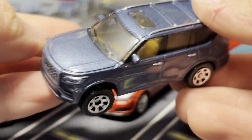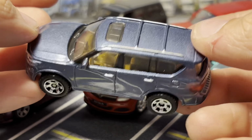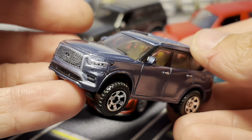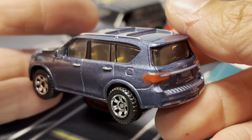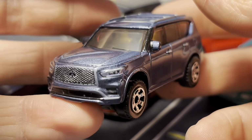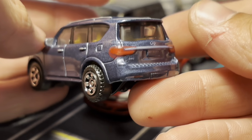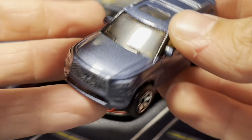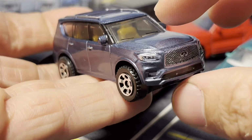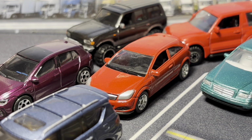This is almost identical to the real color. Maybe not as dark, but the shade is kind of similar. But yeah, I've wanted a blue one. I'm sure they're going to do a blue one next year or something stupid, but I wanted it now. And of course, when Matchbox does a blue one, it's going to be a little different anyway. But yeah, this thing is awesome. I love how this color came out. It's just amazing what you can do with some of these models. Very elegant. Very elegant.